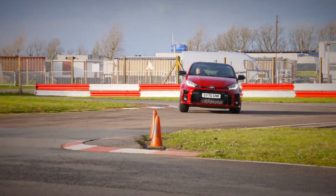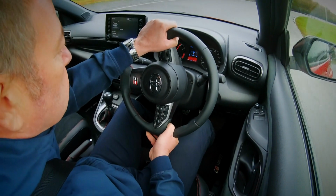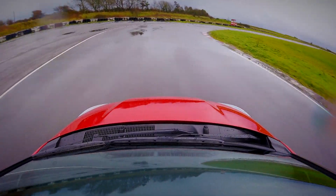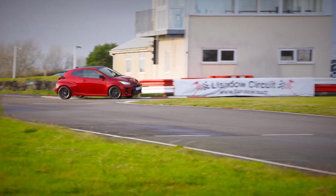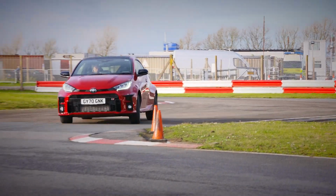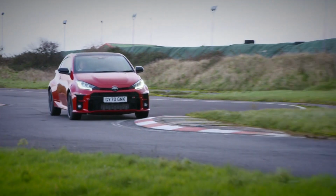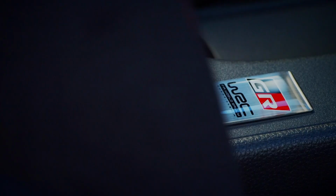Powering this pint-sized three-door grunt nugget is a turbocharged 1.6-litre three-cylinder motor. That might not sound like much, but it puts out a healthy 257 bhp and powers the Yaris from 0 to 62 miles per hour in just 5.5 seconds. That big lump of power is sent through a 6-speed manual gearbox to an adaptive all-wheel drive system and, if you spec the circuit pack, 2 limited slip diffs. Torque is automatically split between the two axles, each one capable of receiving all of the power if required.